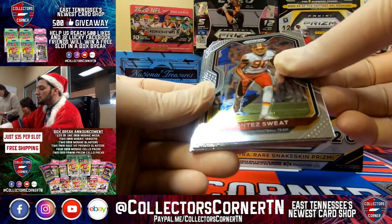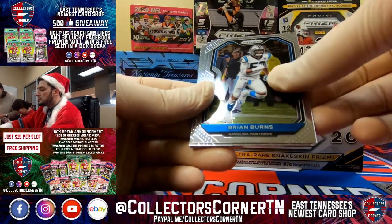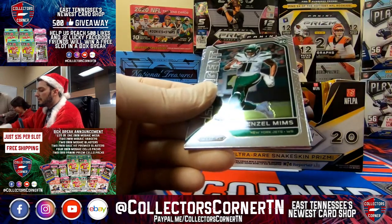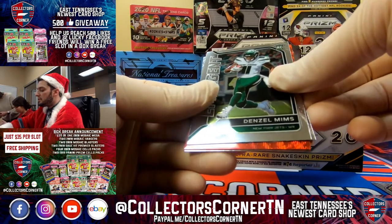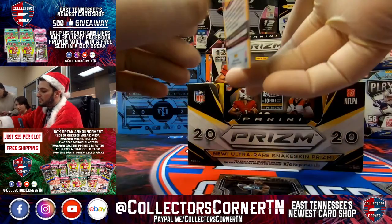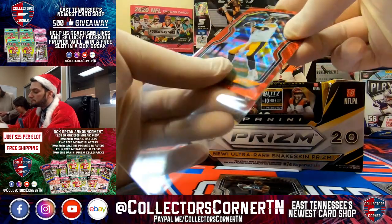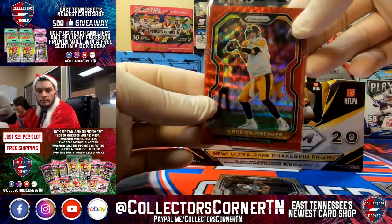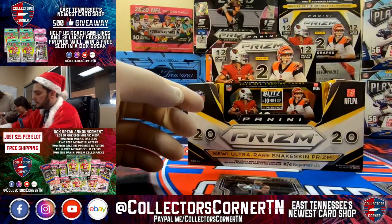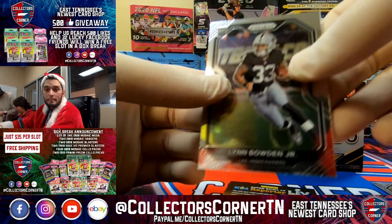N'Keal Harry, Montez Sweat, Charles Woodson, Jim McMahon, living on that Super Bowl 20 life, KJ Wright, Tampa. Emergent Denzel Mims, got a red under here. Ben Roethlisberger, spoke him into existence. Pittsburgh Steelers hit. The Roethlisberger is 88 of 149. Michael Ojemudia, Lynn Bowden.